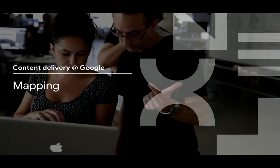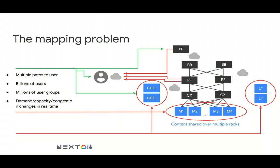All right, the mapping system. Okay. So what is the mapping problem here? The mapping problem is that we have multiple paths to every user just because of the way we're building the system. We have billions of users that we need to accommodate. Thankfully, those billions of users can usually be subdivided into groups, so you don't have to deal with each one of them individually, although we try to. I'll say more about that later.